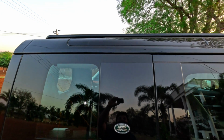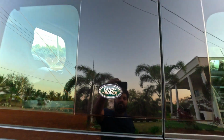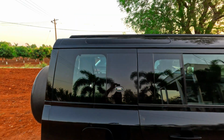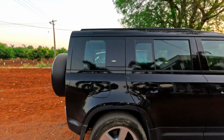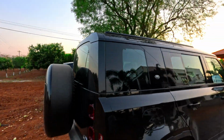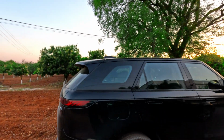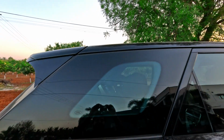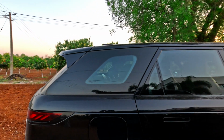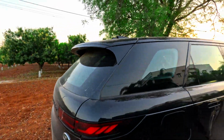This Defender has got a unique ventilation. There's a glass on the top wherein you get a nice view from the inside. It has a very boxy stance. It has not got any aerodynamic assistance, unlike the Range Rover. It's very aerodynamic. It has got a very swooping roof and an air spoiler there.